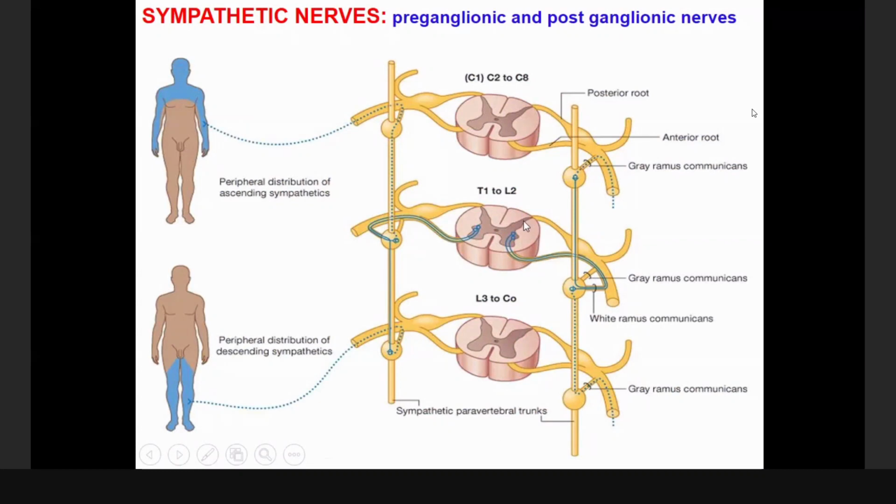This is a spinal cord at the level of T1 up to T2, ventral horn. So cell bodies of preganglionic neurons. They leave like this. Enter a given ganglion. They form synapses. They may go upward or they may go downward. When I say go downward, it is the post-ganglionic neurons. The preganglionic neurons end up here. When they end, they form a synapse.